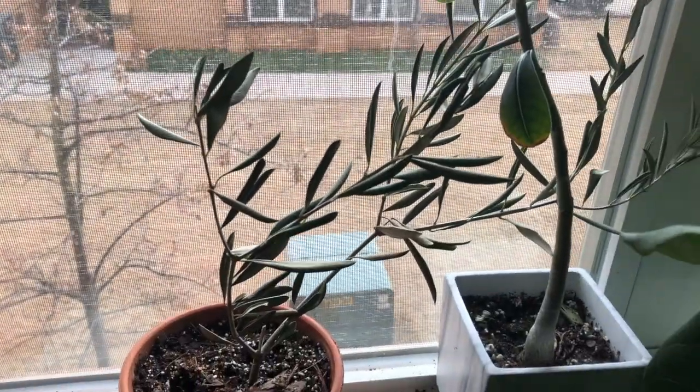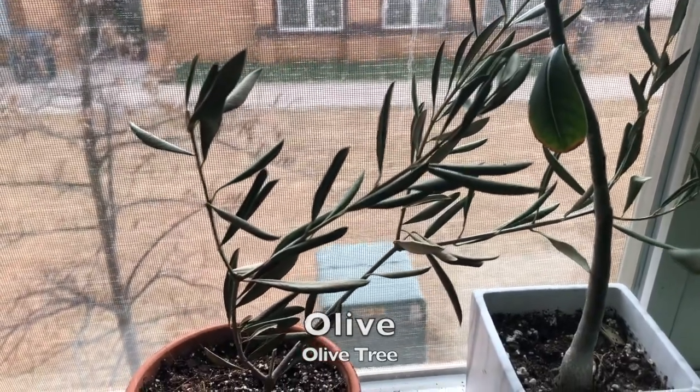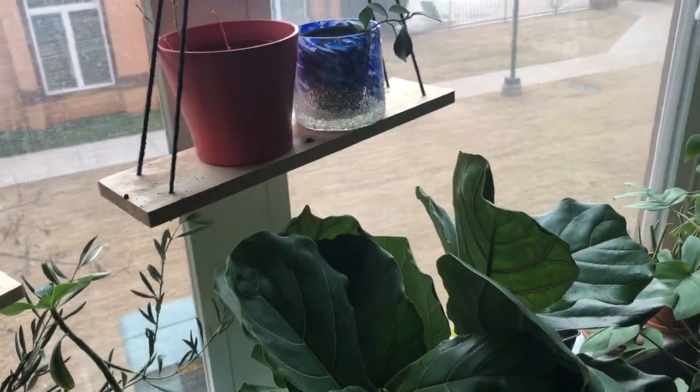This is an olive tree. It looks super dry though, so come with me as I find a watering can to help this babe thrive, because I have an olive tree, which is pretty dope. Don't want it to die. I had this shipped here, so yeah.